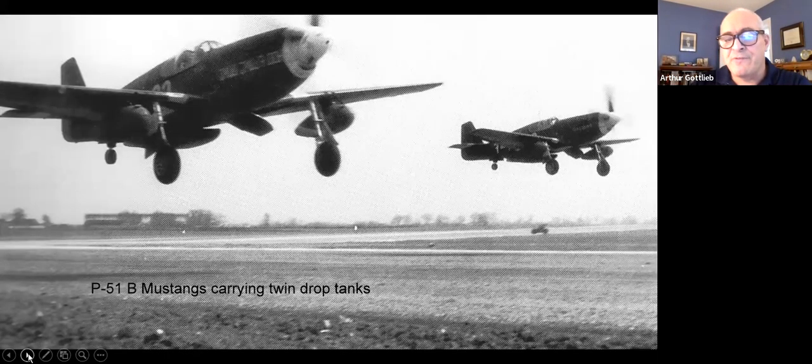These are early P-51 Mustangs, right? These are like Razorbacks, before they had the bubble canopy. So you can tell the difference between the early ones and the later ones.